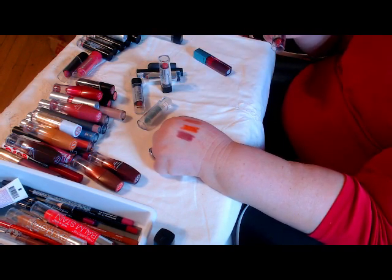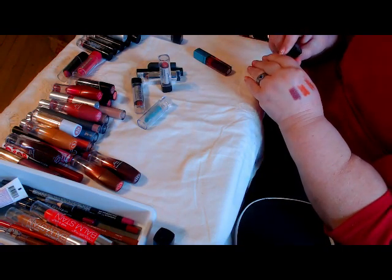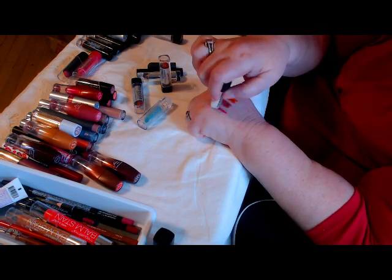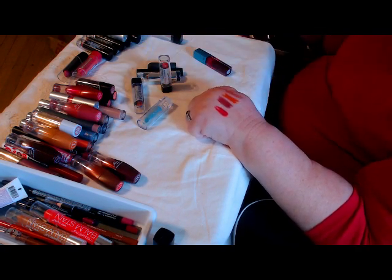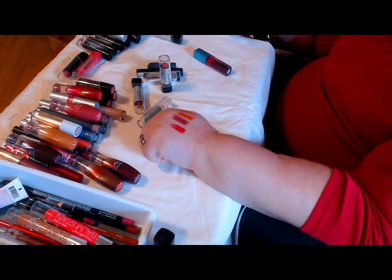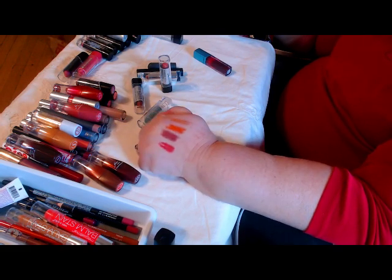And then I have Color Mates, and it says it's ruby red. I wouldn't call that ruby red. Yeah, but I've got so many other reds that are so similar.